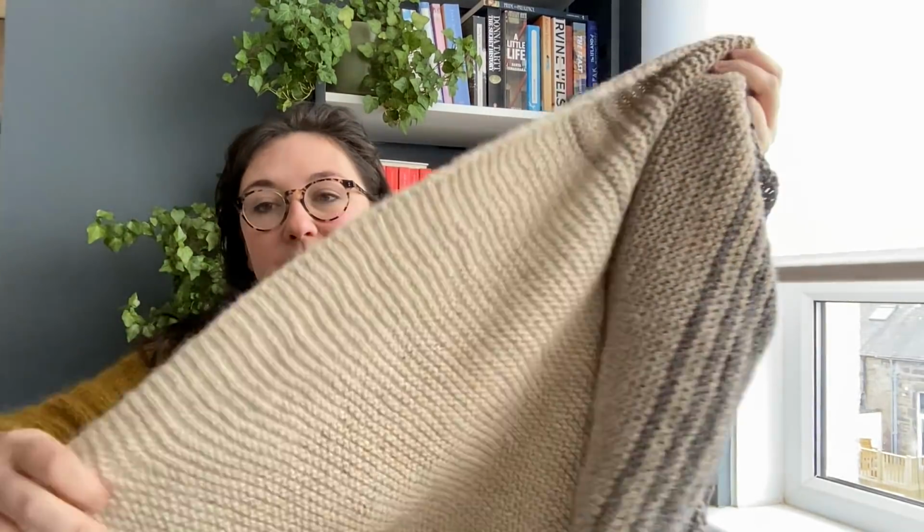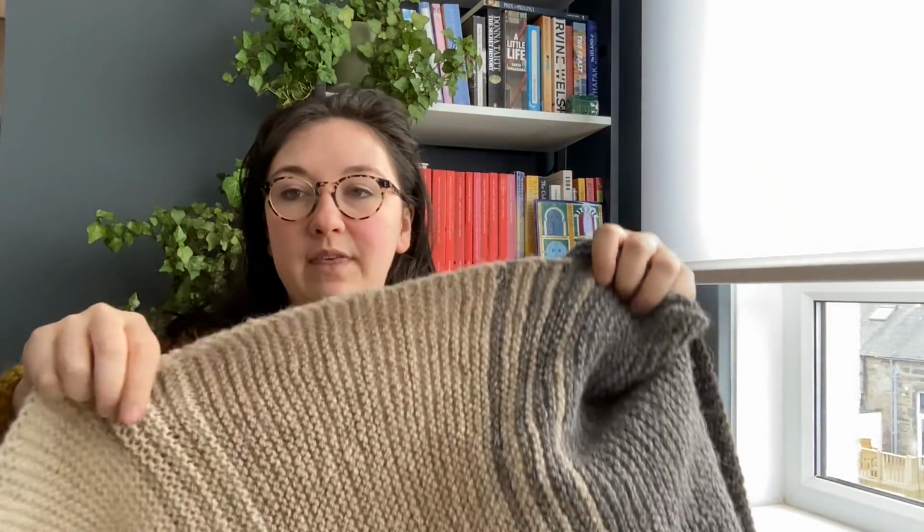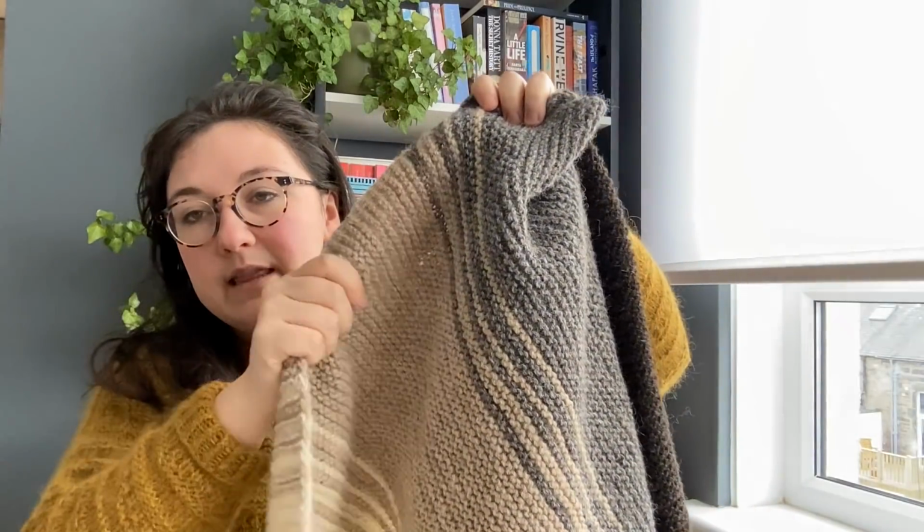So this one, I love the colour. I would completely have a sweater in this. And I have a little tiny nugget of that one left. Very tiny nugget. This next one was the thickest, so it's the one that's 160 meters, and this is stunning.